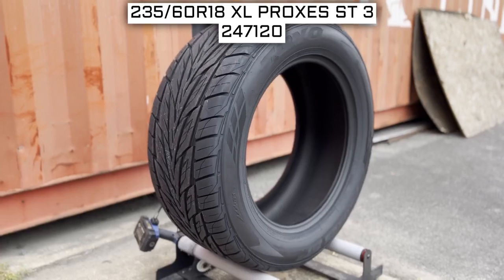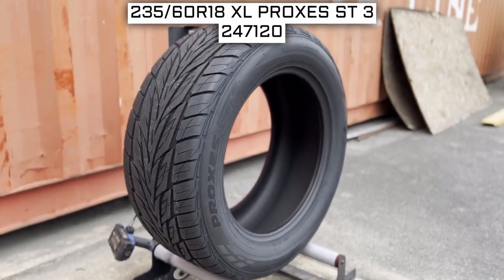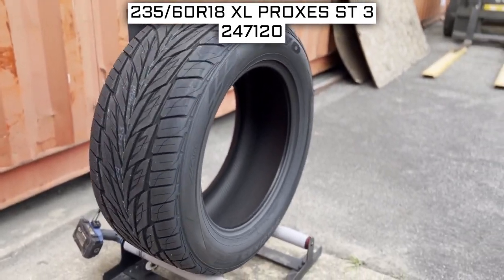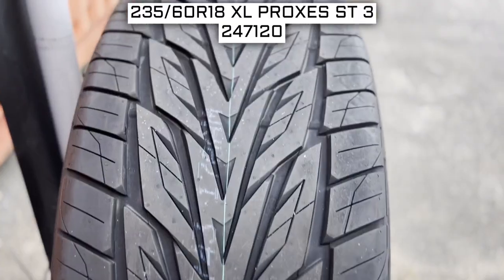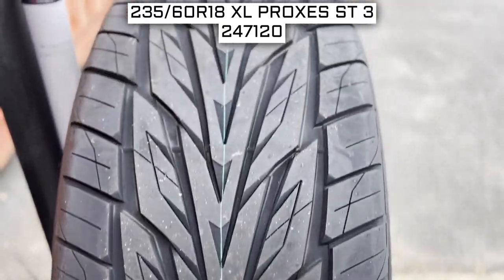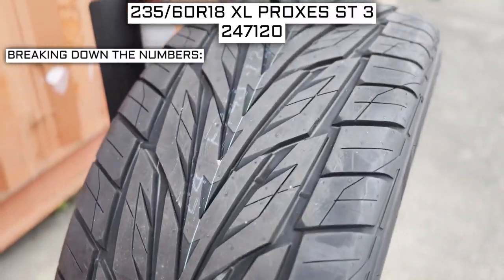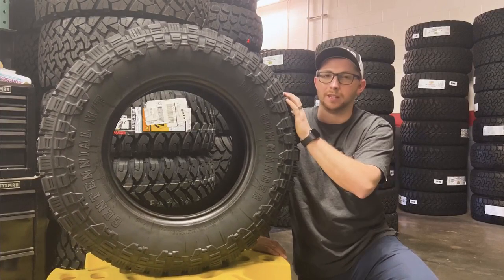So to start, we will look at the tire size. This is one of the most important parts, if not the most important part, of your tire shopping journey, because if you order the wrong size, they more than likely won't work on your vehicle. This tire size should be showing on the screen right now. So let's work from left to right and break down what these three numbers mean. There are so many numbers on a tire to consider, so let me go over what each of them means.